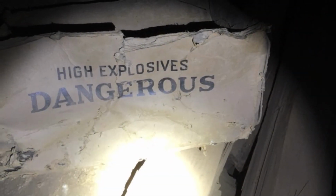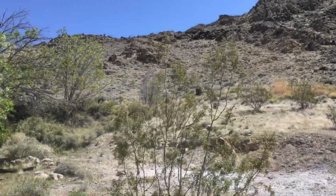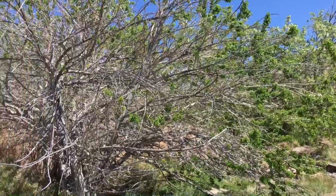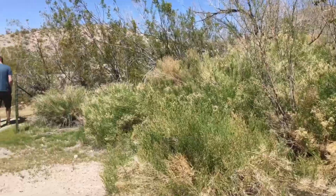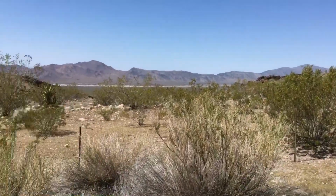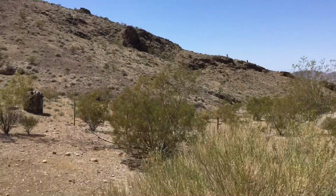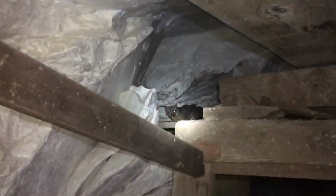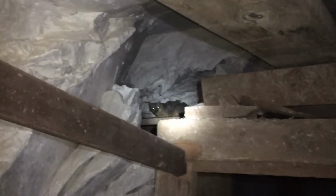At this point, we actually decided to go ahead and leave War Eagle. We headed eastward back towards Pahrump, in which case we came across a little bit of an oasis in the mountainside there. But we continued on. We found another mine that we believe to be a talc mine. Talc has many uses in the industry for crayons, chalk, anything like drywall. Talc is very useful.